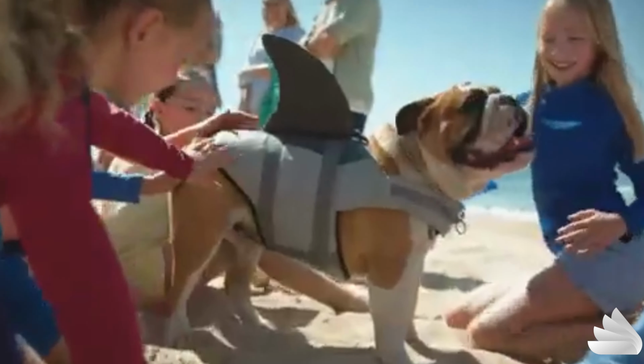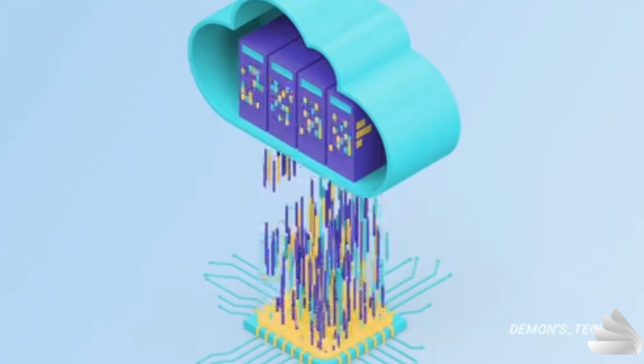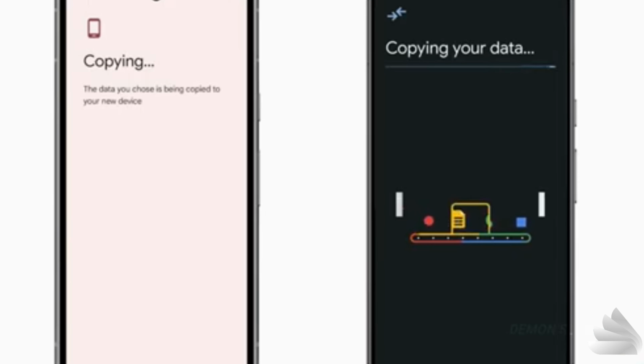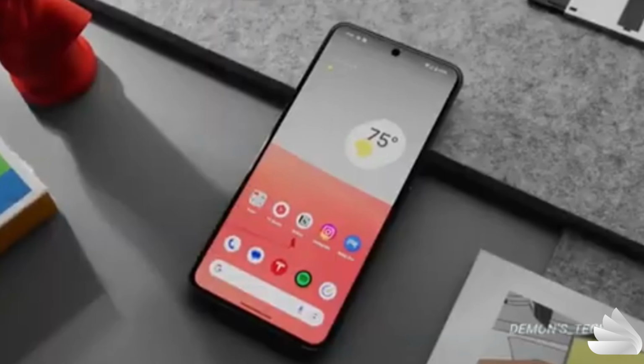All Pixel 9 devices include an ultrasonic in-display fingerprint sensor, which is faster and more reliable than optical sensors and works even if your finger is wet. The Pixel 9 Pro Fold will retain a capacitive sensor built into the power button.